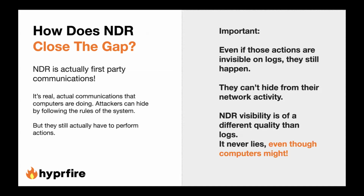So even if the actions themselves are invisible in logs, and even if you haven't captured those actions specifically, they will still be visible on the NDR because they still have to perform those actions in order for them to happen. We don't have to worry about collecting logs that probably don't matter, because we only need to look at what's actually going on to identify, hey, this bad thing's now happening. NDR visibility is of a different quality than log visibility because it's actually what's happening. Even though a computer may be tricked by an attacker to log things that it shouldn't, or not log things that it should, or an attacker can simply bypass the logs altogether by not doing a thing that you're expecting them to do, the network detection system will actually see the actions going on and can report on it.